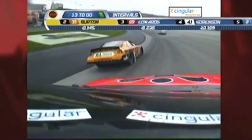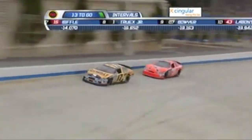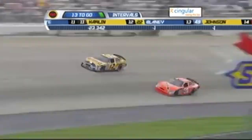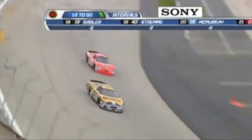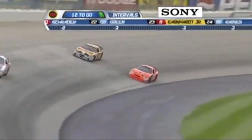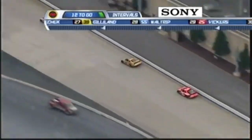Now traffic could come into play here. If Kenseth catches one of these guys just the wrong way and just has to stay off that throttle a little bit, it may be enough for Burton. Up beside him, coming off the corner now. A little bit sideways, 31. He's got to have that racetrack to be able to drift. How fine is that line between making the pass and it going the wrong way? It's very fine. Burton is showing how fine that line is right now. I mean, he's right there.